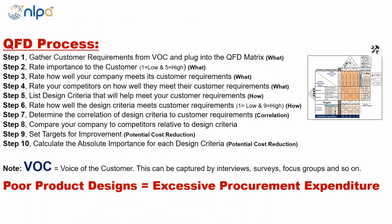This here is the process for populating the quality function deployment methodology, or the house of quality matrix. And again, the voice of the customer, that is key. And this is my saying in red: poor product designs equal excessive procurement expenditure.